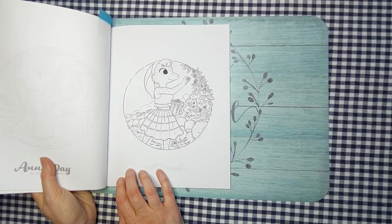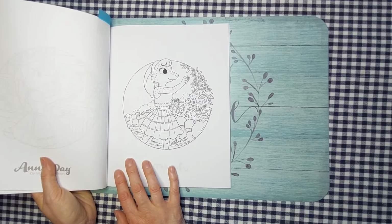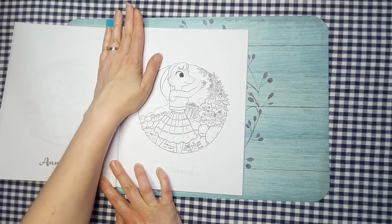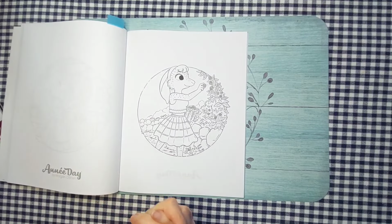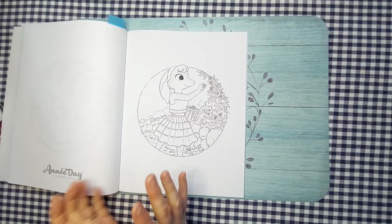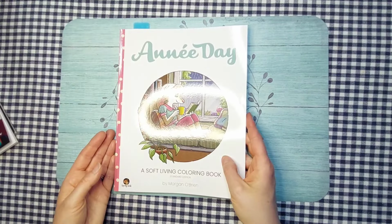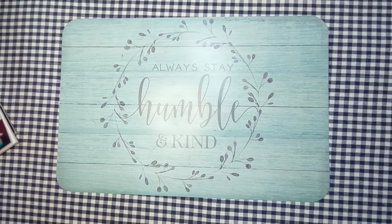The other thing I really want to do in June is pull out my Prismacolors, because I haven't used my Prismacolors in forever. So I really want to pull those out and use those in some of these pages. So yeah, looking forward to that.